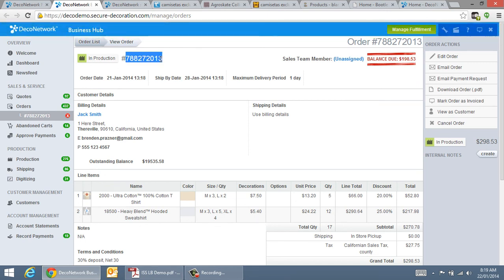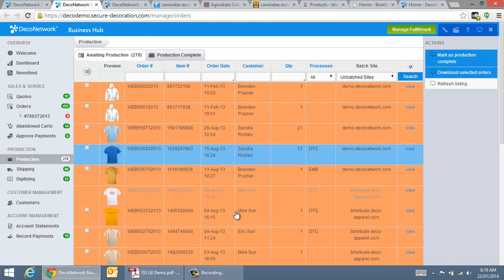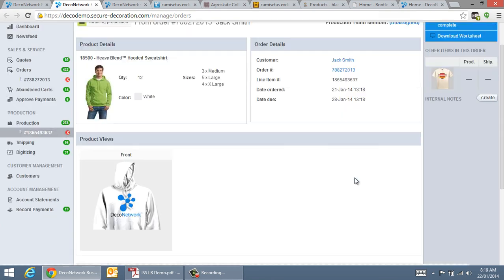So if I grab that order number and click on my production tab, now I'm logged in as your production manager. The order will come in at the top of the list, or in this case I'm just going to quickly search for it. It pops up. There's two line items, a hoodie and the t-shirt. I can view the line item. I can see exactly what it is. Say it's a hoodie. They're getting 12 of them.